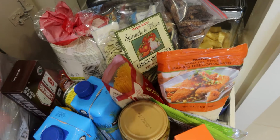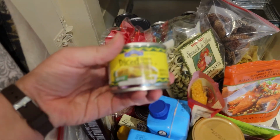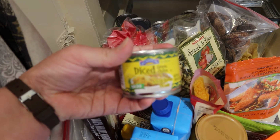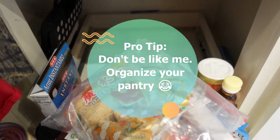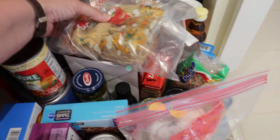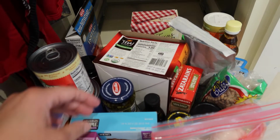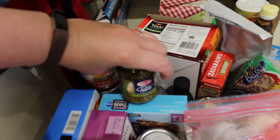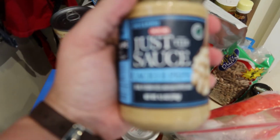I try to look at anything that's kind of open and just see, oh, what's an idea here? So some diced green chilies. That could possibly go for the enchiladas as well. And then down here, let's see what I have. Part of this stuff is my sister's, like I said, because we just share these spaces. So these are her noodles that she likes to get. She likes to make little stir fry things. So I have some pesto. That's a good idea. Oh, I do have this sauce. I forgot about this sauce.